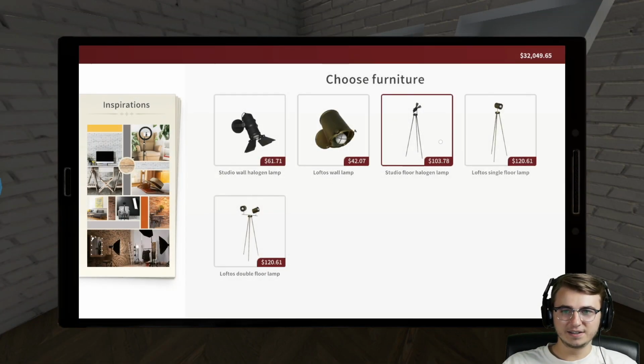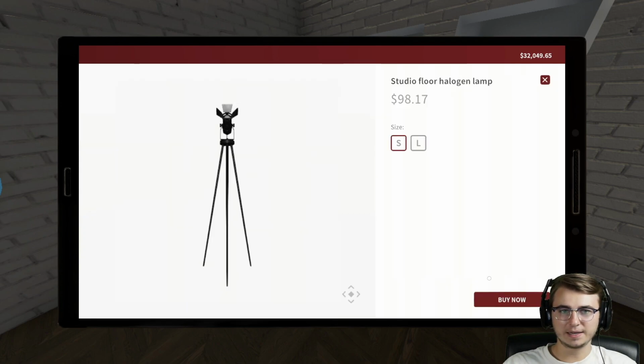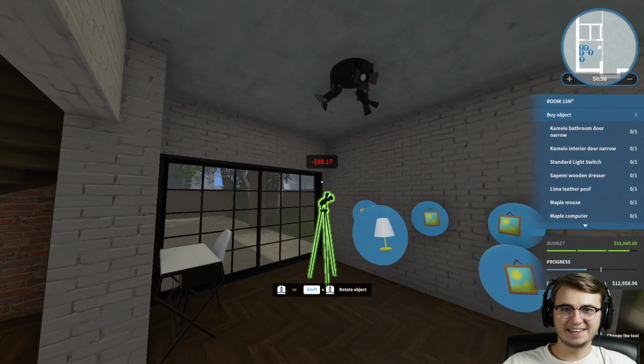And then over here, these are just studio lights. So we'll try to match. Well, I don't know if we should put these on the wall or if this is going to be a floor lamp. Let's get the floor one for right now, just small, because they have that in the center of the room.